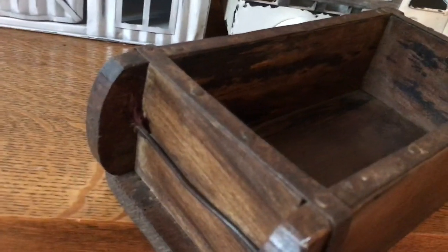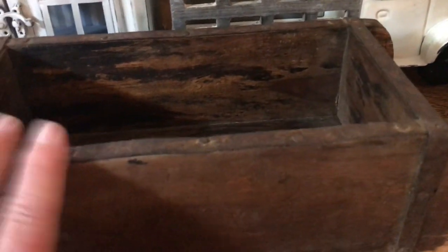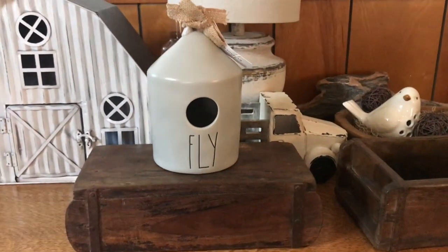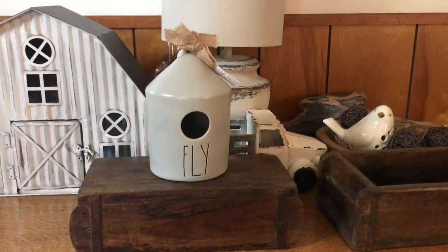each, and these are like legitimate what they use to make bricks. Like, these are amazing, and I'm going to use one for my sewing stuff where I've been sewing, and then I thought the flipped upside down would make a great base for a birdhouse. Maybe not the gray one, but I have like 80 million birdhouses these days. How adorable is that? I love these.